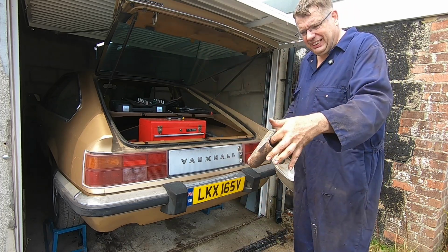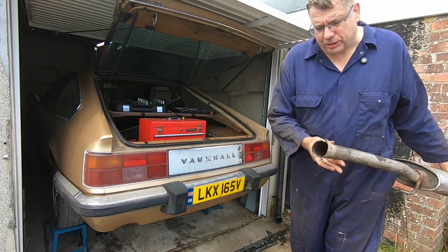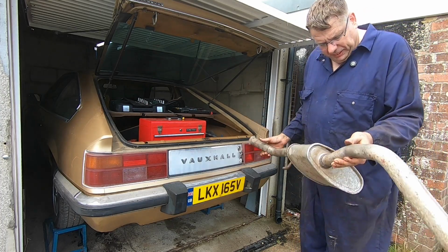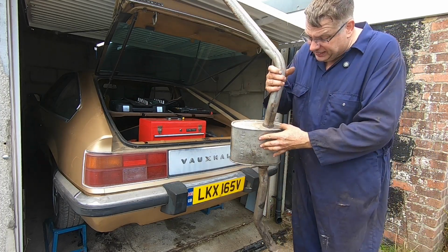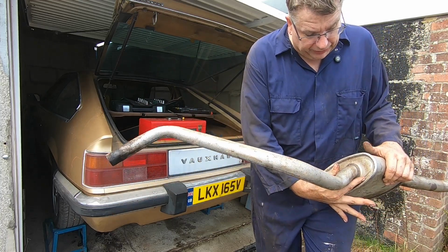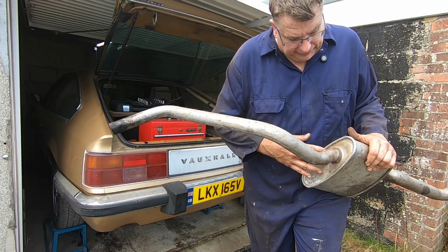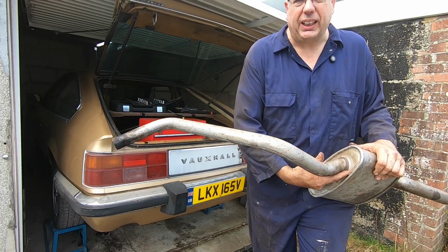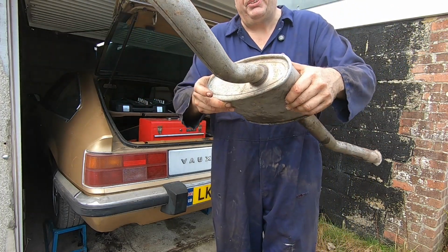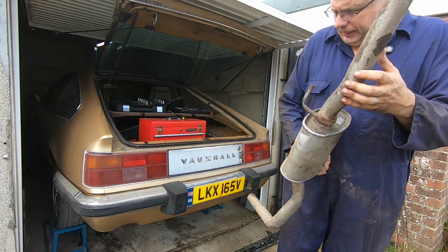So we've got some little dents there that need to be taken out, and that needs to be dressed back straight, but that's not a problem. I think this is where it's leaking. The box has gone down there, so we need to try and weld that. That must have been what I was feeling. Down there, you can see. But that should be easy enough.